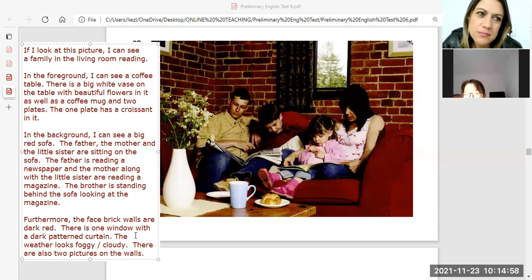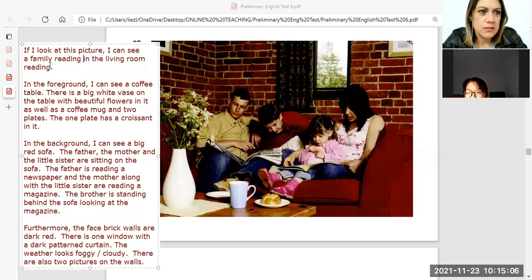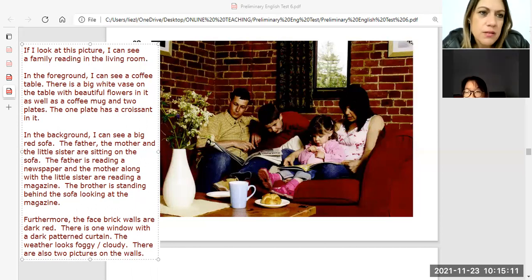The father, the mother, and the little sister are sitting on the sofa. The father is reading a newspaper, and the mother, along with the little sister, are reading a magazine. The brother is standing behind the sofa, looking at the magazine. Furthermore, the face brick walls are dark red. There is one window with dark patterned curtains. The weather looks foggy. There are also two pictures on the wall.